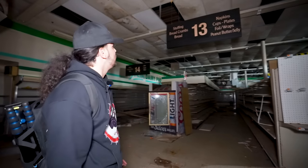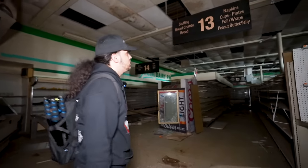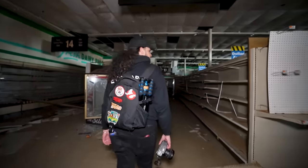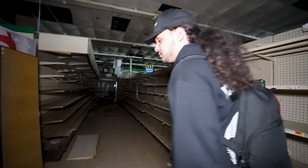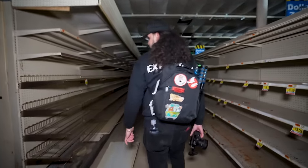Aisle 13 says bread crumbs, bread, napkins, cups, plates, peanut butter, and jelly. Yeah. Now, obviously, I don't think there's going to be any food left. But there's more than enough to this place. If there was any, probably animals would have gone to it.